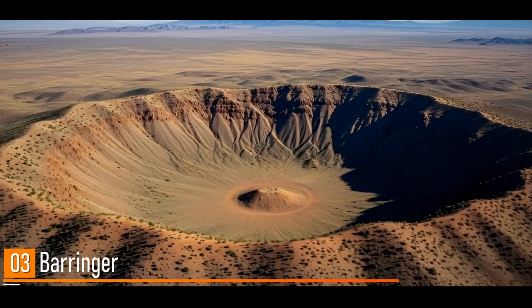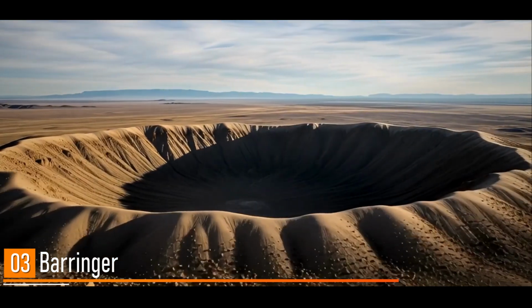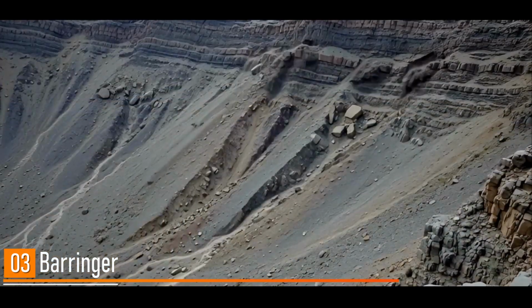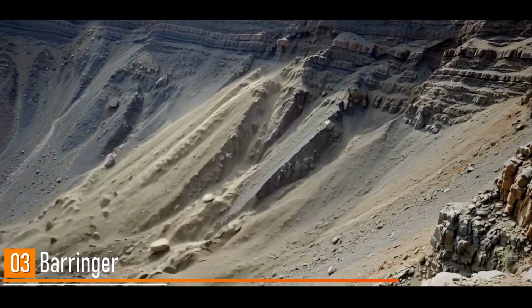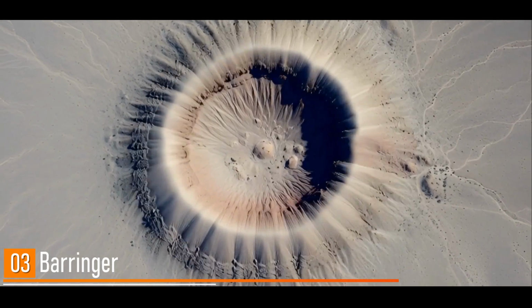3. Barringer. Barringer crater formed around 50,000 years ago when a nickel-iron meteor struck at high speed. Early miners believed vast iron treasure lay beneath, attempting an excavation in the early 1900s. Instead, they found fragmented meteorite shards scattered across the desert.